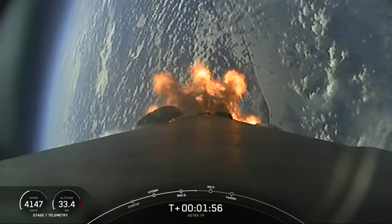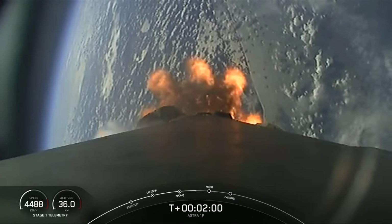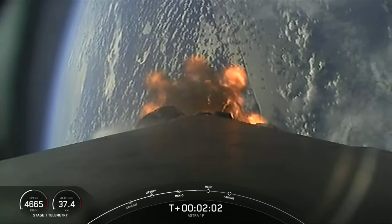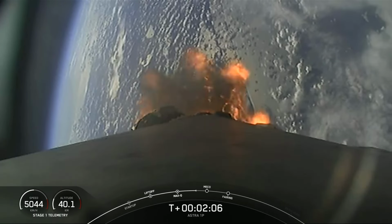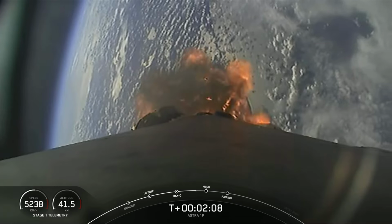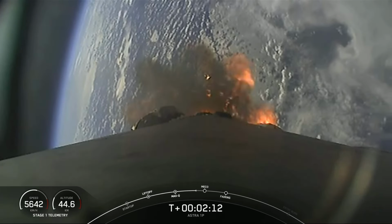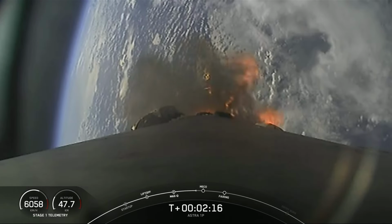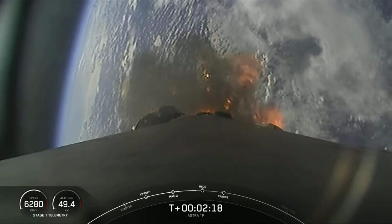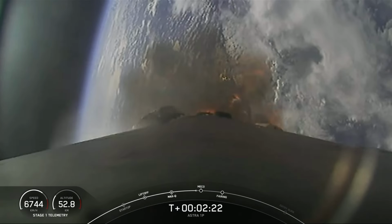In about 30 seconds, we're going to have 3 events coming up that will happen all in succession quite quickly, starting with main engine cutoff, followed by stage separation, and second engine start 1, or SES-1, not to be confused with today's customer, SES. As the name suggests, main engine cutoff is where we shut down all 9 M1D engines on the first stage.